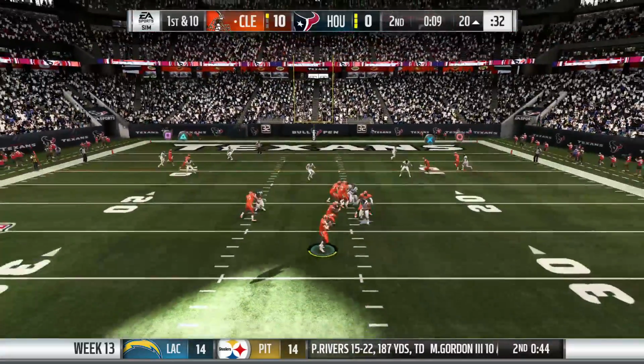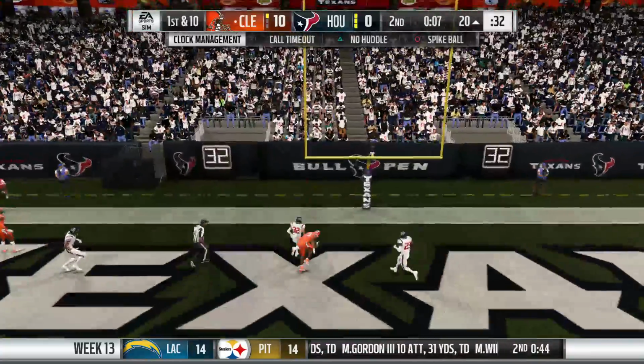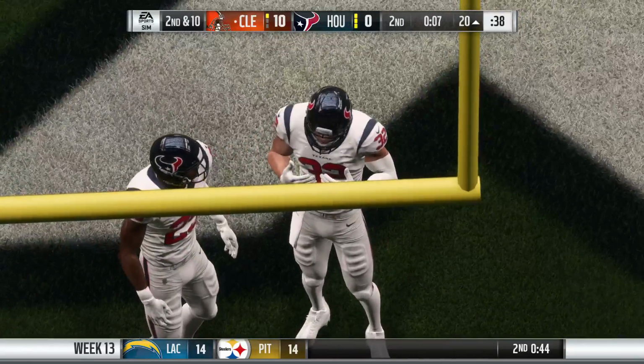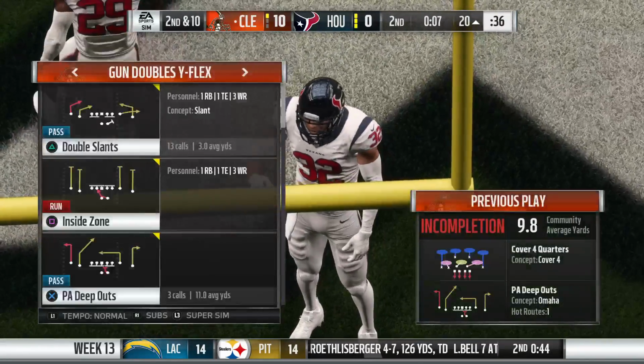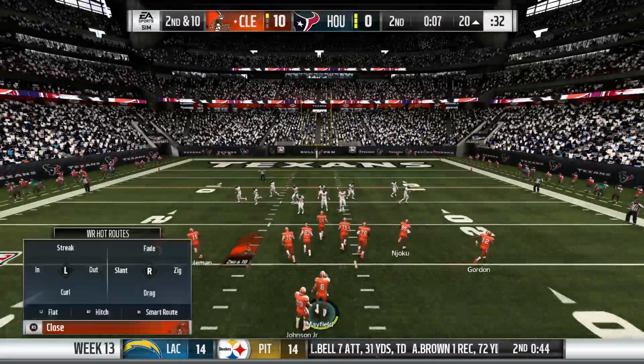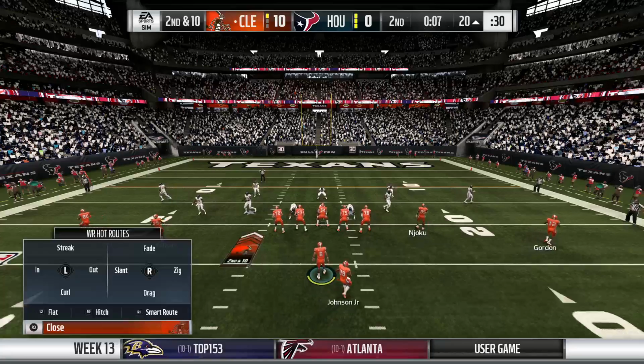From the red zone now, they'll look to throw. And that is incomplete. 7 seconds remaining. The intended target was Corey Coleman, and that'll bring up second down. After the incompletion, here's 2nd and 10 from the 20.